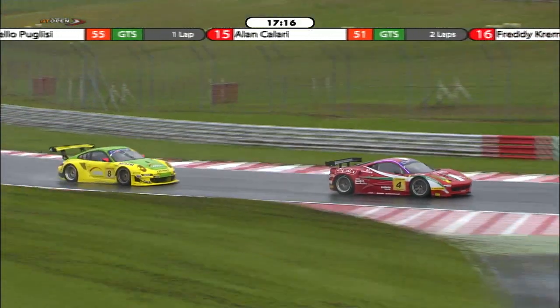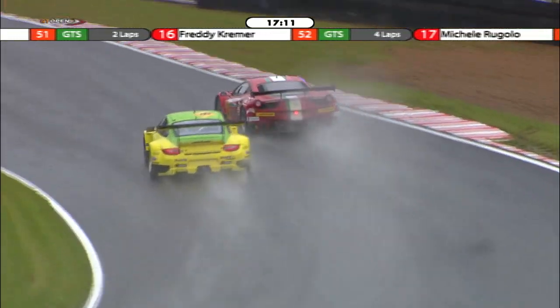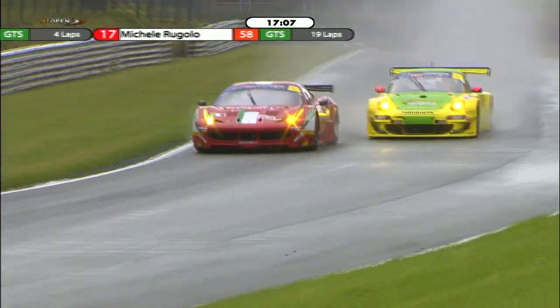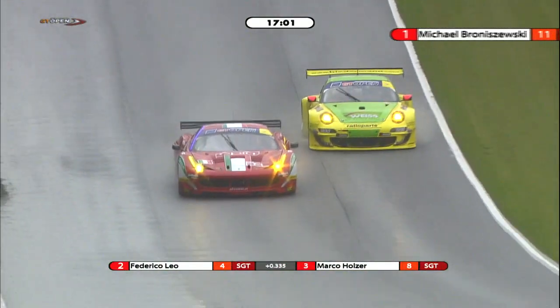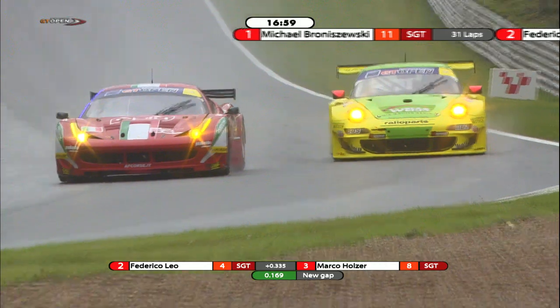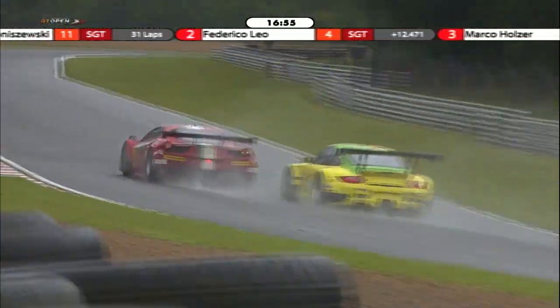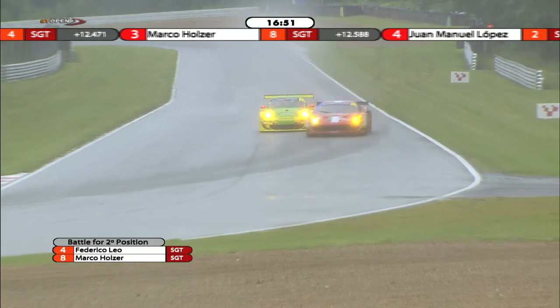at Surtees. Particularly, Federico Leo takes the defensive line through Surtees, and that will slow him onto the run onto the Grand Prix loop, and again they almost draw side by side at the exit of Surtees. They accelerate towards Pilgrim's Drop, a very quick section of the circuit this, and the Ferrari may just have the legs, but Holzer commits to the outside line. It's Leo though who's got the inside for Hawthorns, but he's going to do well to keep that car from running out wide on the exit, whereas Holzer takes the optimal racing line, and Federico Leo is going to have to defend into Westfield as Holzer looks to draw alongside into Westfield.